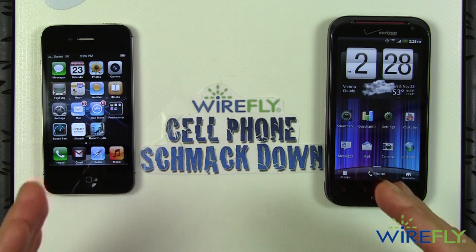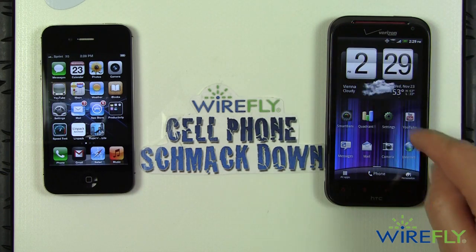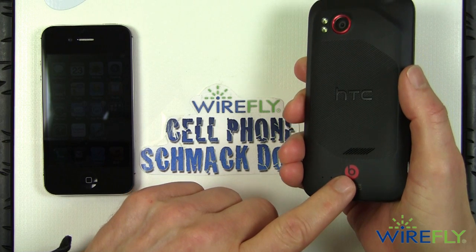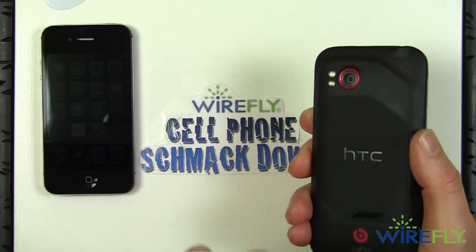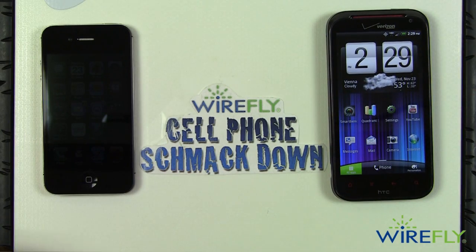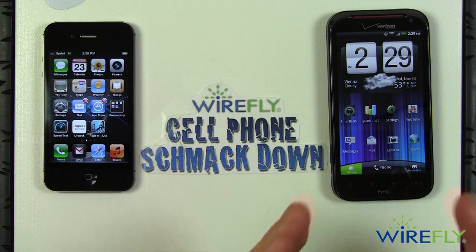Now let me talk about a couple of other things. The Rezound, not only does it, of course, come with an industry-leading display that's 720 by 1280, but it contains Beats audio technology, and it comes with a pair of iBeats headphones. I mean, it comes out of the box with iBeats headphones. So, if you are talking about audio, I would guess that the audio round goes to the HTC Rezound. It comes with headphones.